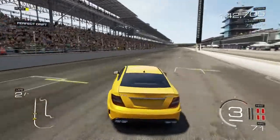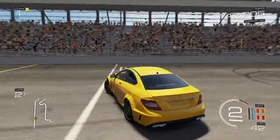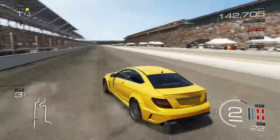But there you go, 73. And bear in mind, the best round here I've ever got before is a 72. So yeah, it's one of those cars that's going to be extremely good on certain tracks like Indy for instance, but it's going to be really rubbish on other tracks.